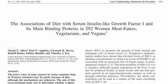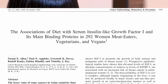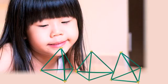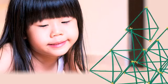Why is animal protein associated with increased levels of the cancer-promoting growth hormone IGF-1, but not plant protein? Let's go back to the Tinker Toy analogy. Let's say you're trying to build a really big pyramid. Instead of starting from scratch, a pile of little pyramids is dropped in front of you. Ooh, this makes things easier, and you start stacking them together.